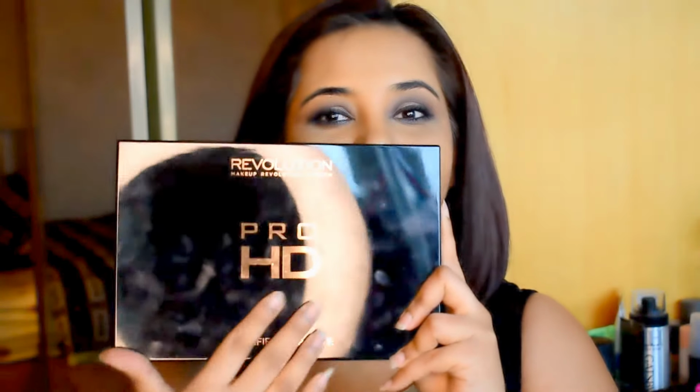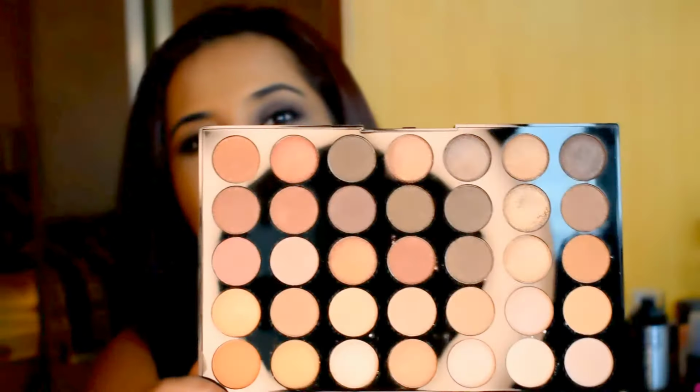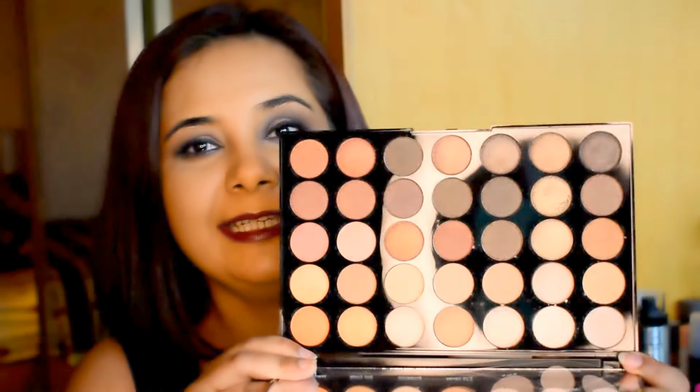It has the same signature packaging which is on most of the Makeup Revolution products. Very sleek, very nice, and I absolutely love it. And I love the fact that it is so huge. I was not expecting it to be that big. When I opened this palette, I was so impressed because the size of the pans is enormous. I absolutely love this. This one is actually called Direction. This is the palette, Makeup Revolution Pro HD in the shade Direction.